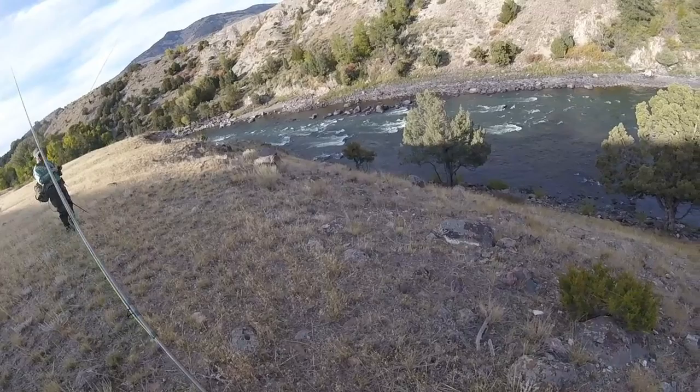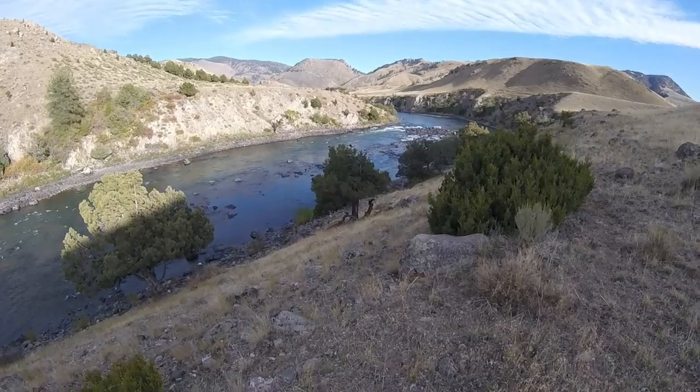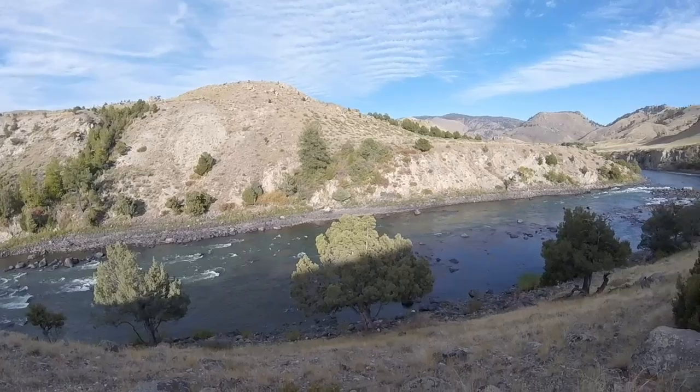We might just check out one little area on the way out, but this is our day on the Yellowstone. What an absolute gorgeous view. Look at that. Okay, see you guys.